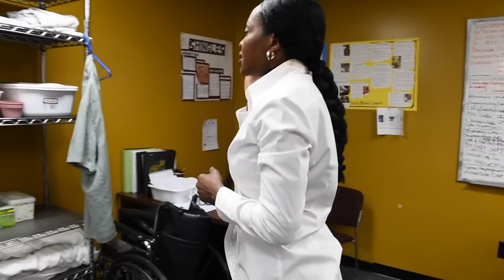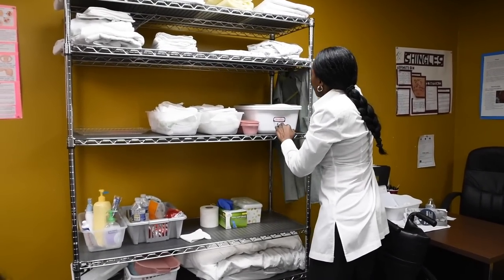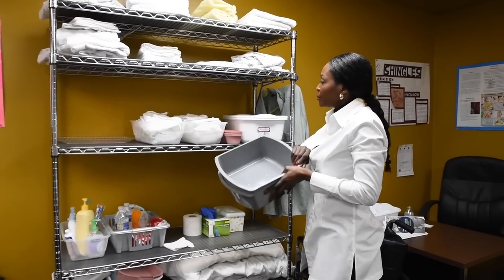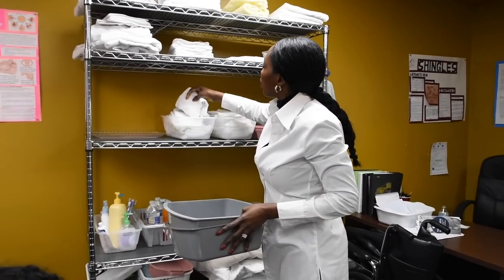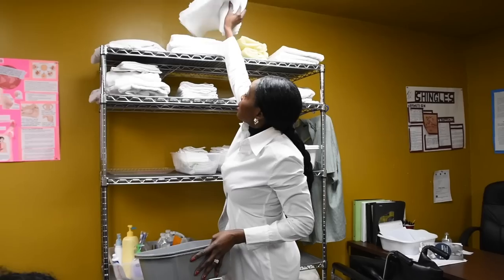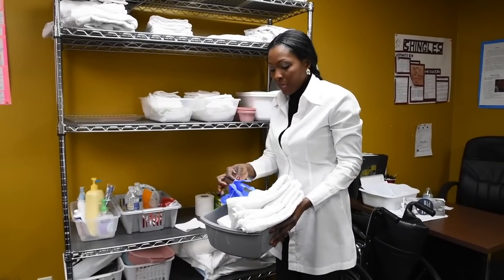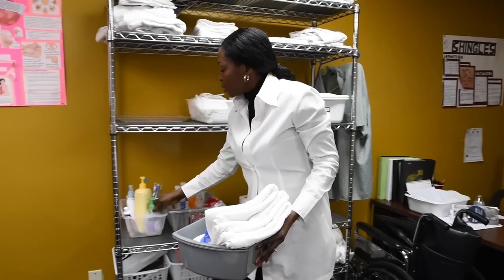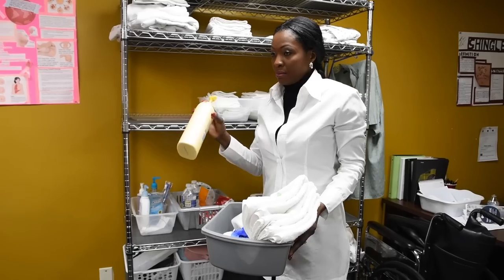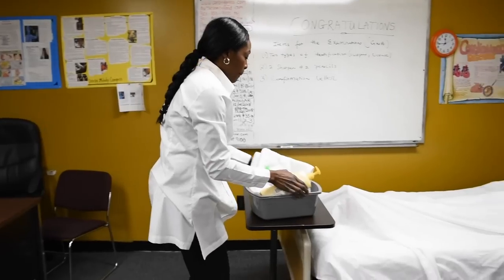For foot care, these are your equipments. 2 basins, 2 washcloths, 3 towels, a pair of gloves, soap, and lotion, okay? Those are your equipment.